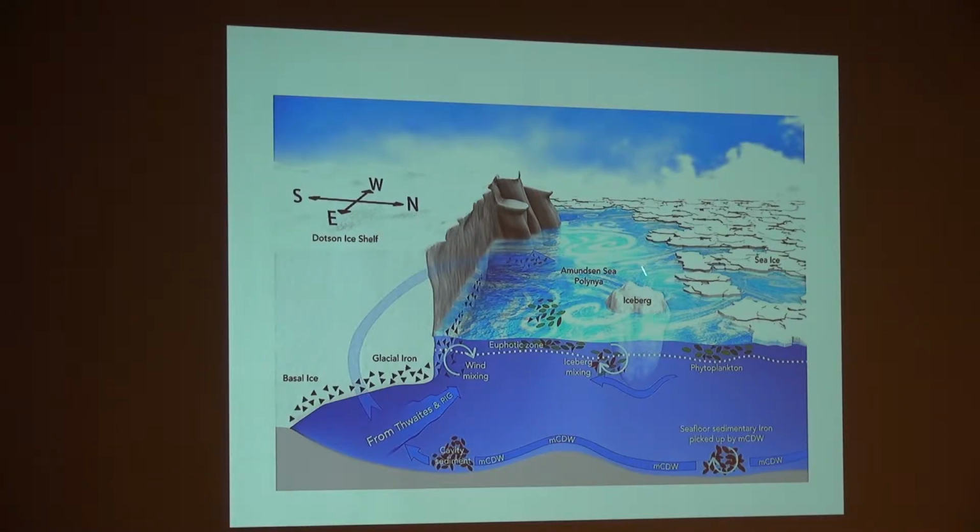People have written about this as a source of iron. We did a few measurements near an iceberg, didn't have time to talk to you about that. The iceberg seemed, from our measurements, not to be affecting the iron profile. What it was doing was a lot of vertical mixing by moving laterally through the system. So it's possible that you get frequent enough icebergs going through this polynya, and they happen a lot. That could be another way of mixing deeper water up into the surface to augment what the wind is doing.